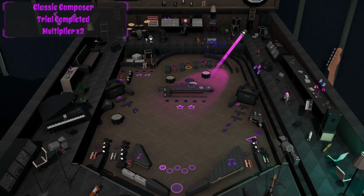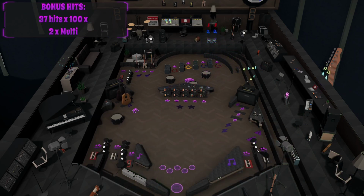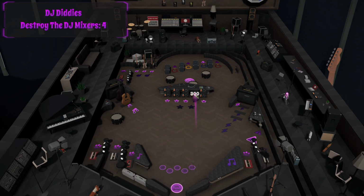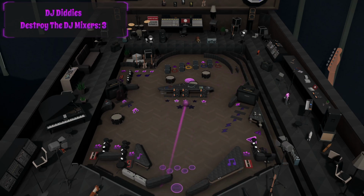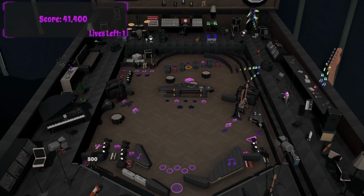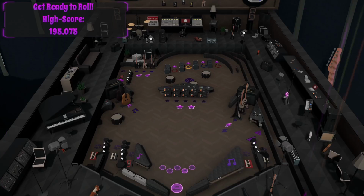Oh! I like the sound. Oh my gosh! Wow. So this table is difficult, but a good difficult. Got really nice sound effects too. Kind of representative of all different kinds of music. Really different. Oh, you know, it's going to take a lot of getting used to, but it's fun.